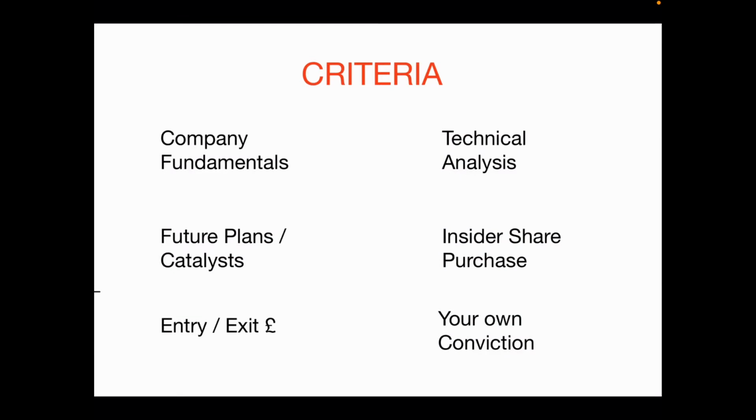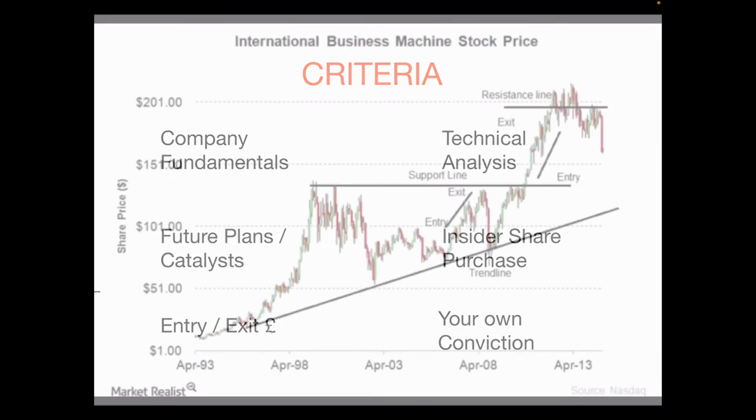Before you buy any stocks, do your research, known as due diligence. Learn how to read companies' financial records, known as the company fundamentals. That's like the balance sheet, the profit and loss account. Find out how much money they've made, their current cash position, if they've got a lot of cash, or whether they are basing it all on loans from other companies.